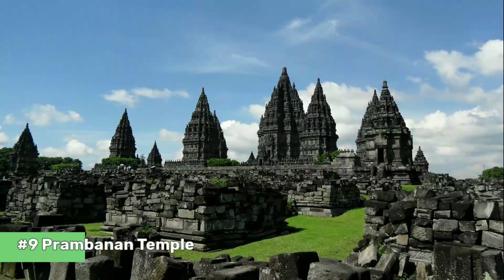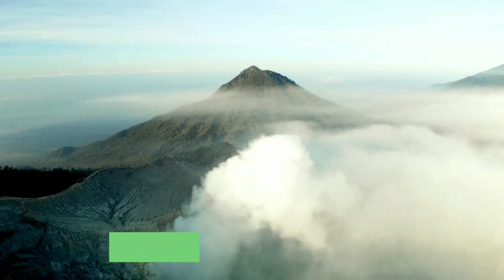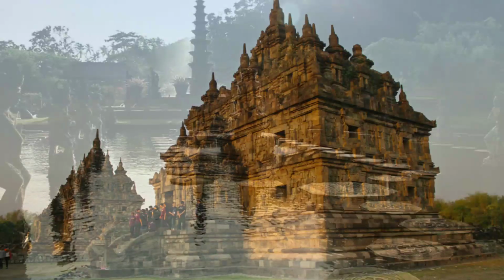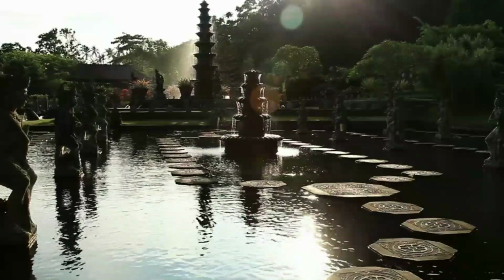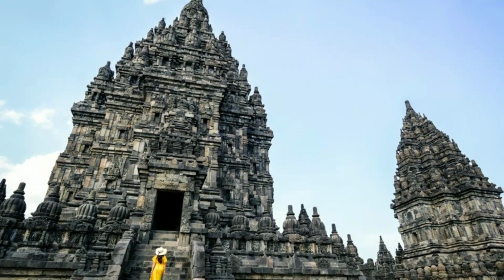9. Prambanan Temple. If you thought Java was only about volcanoes and craters, you might be wrong. The island also features some ancient architectural wonders. While there are several temples in Java, one specific Hindu temple is widely known and quite popular among tourists. We're talking about the Prambanan Temple.